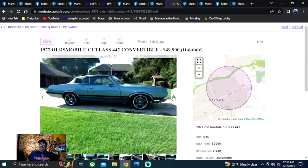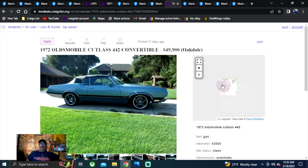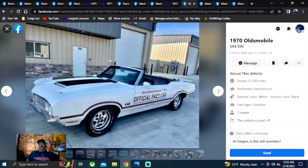Oh yeah, and it's not the last one we're going to show you. So on to another one. That was Craigslist. And where were we at? California. On to another one. I don't know. This is a little more justifiable on the money, right? 1970 Oldsmobile. That's how I had it posted.